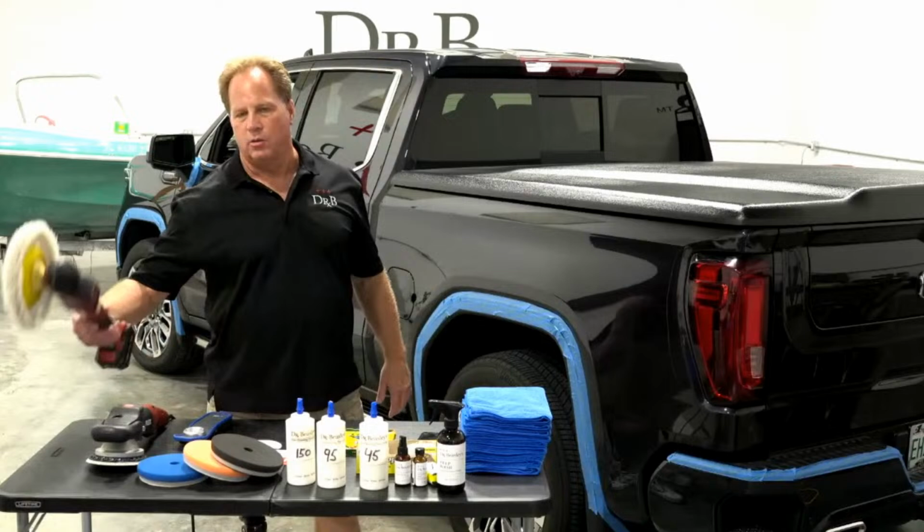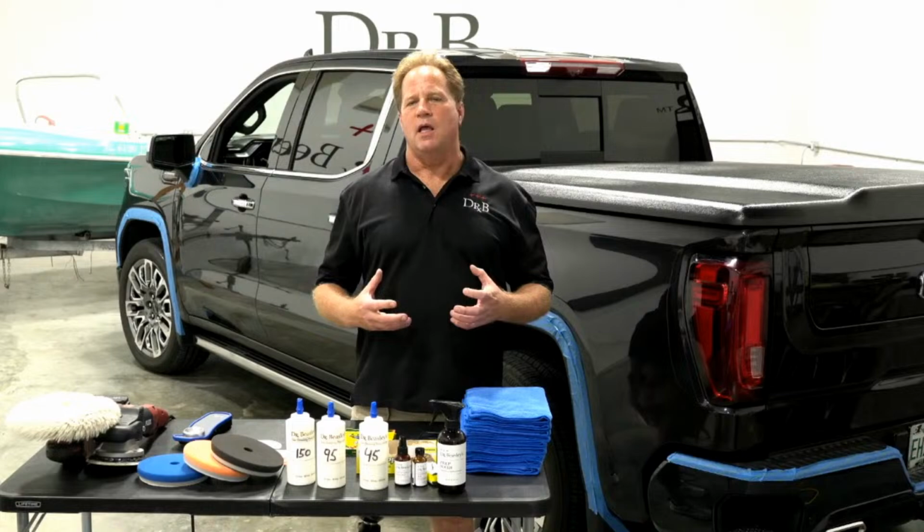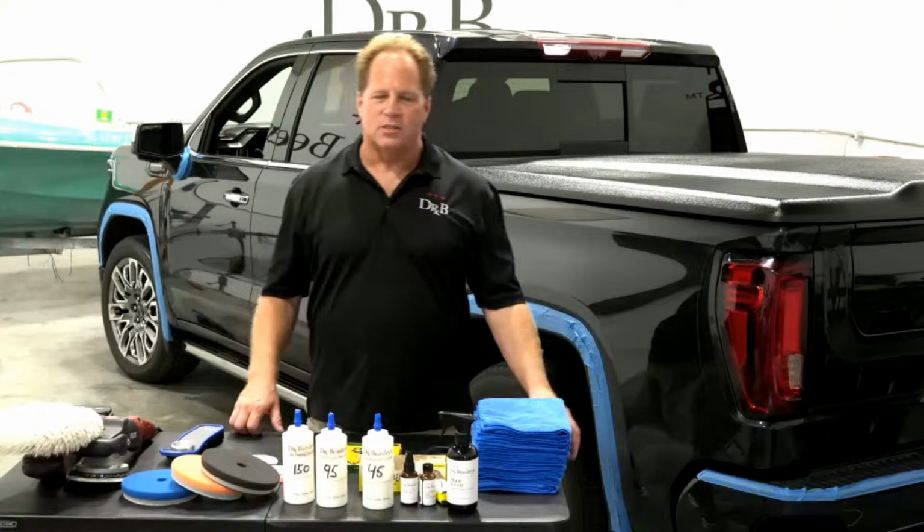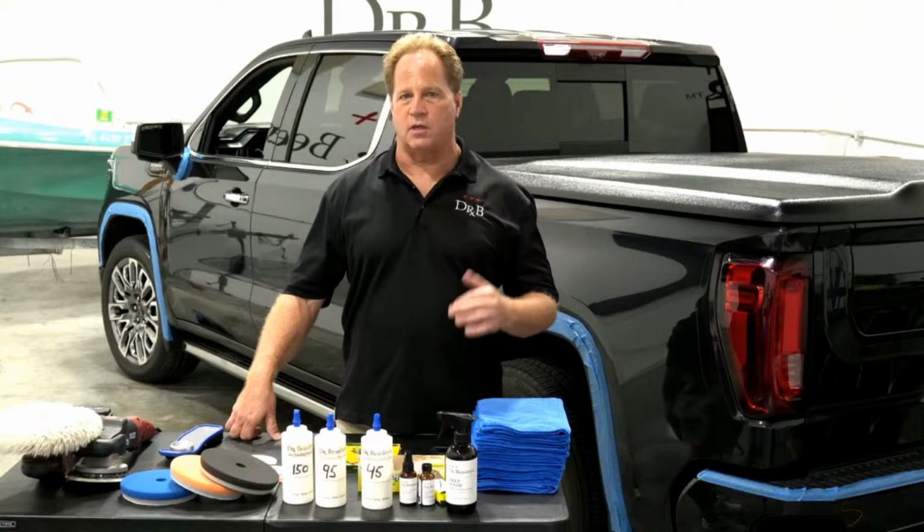But anyway, these are the things that, upon buying this brand new truck and getting home, usually you'd be really excited. Wow, look at my new truck. And then you're looking at it and going, it needs to be detailed. And it's brand new. So in this class, we're going to talk about how we're going to fix these things: remove high spots, remove holograms, and then how to protect the paint moving forward.